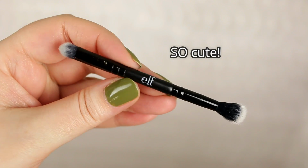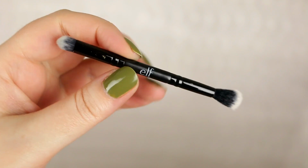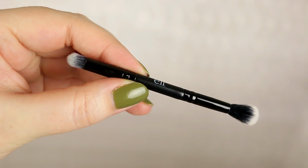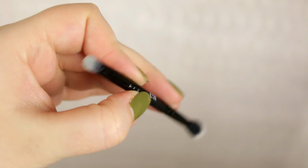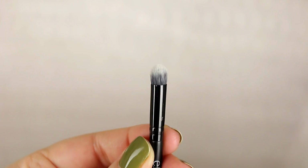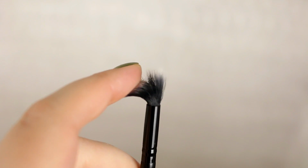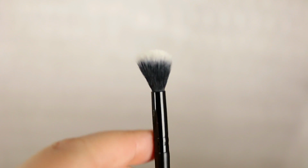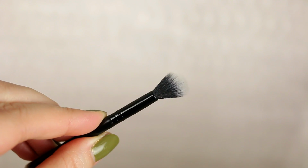Also included in this palette is a really cute double-ended brush. On one side you get this pencil, more of a denser brush, and the other side is a very cute little blending brush, and it actually feels really soft. It looks very similar to a lot of the e.l.f. cosmetic brushes. I own a lot of them. You guys know I love the e.l.f. brushes, and it feels really soft, so I'll definitely try to use this in the look that I do today.